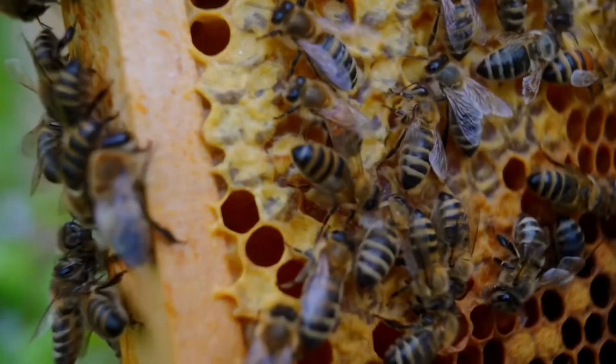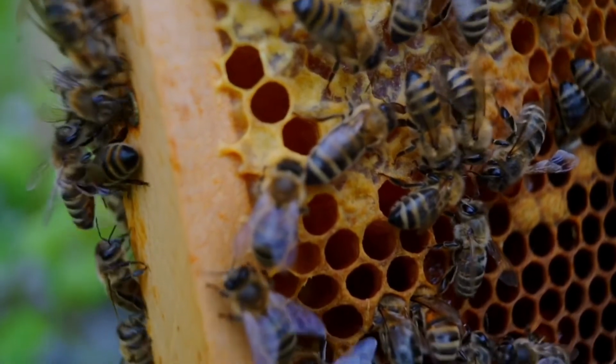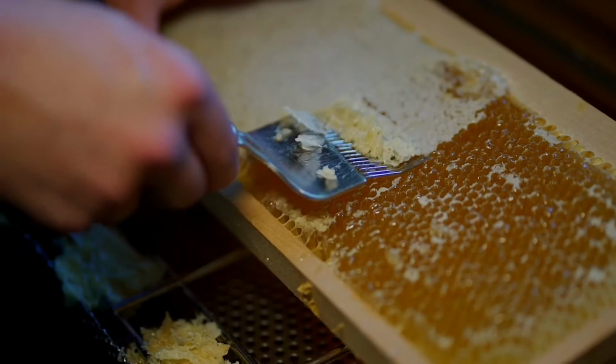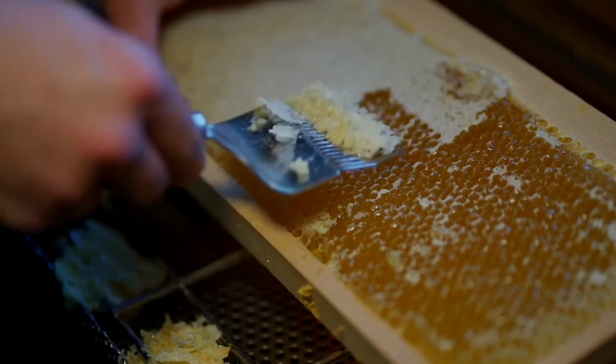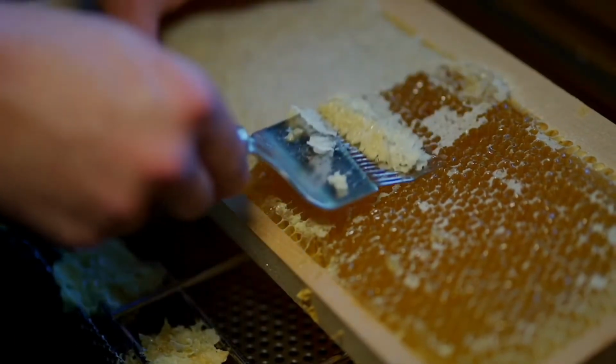The bees will then secrete wax from the underside of their little bee bodies and cap off the honey so that they can save it for the winter time. The honey and the wax are then ready to be harvested and strained and sold right to the consumer.